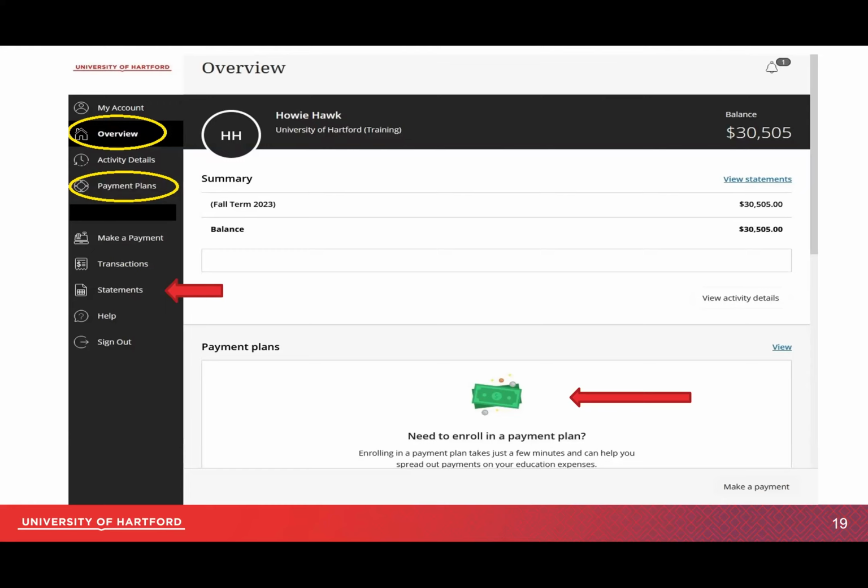I'm going to talk a lot more about payment plans later in the program, but it's very front and center on the page for you to actually go in and set up that payment plan. And then over on the left, you'll also see statements, and that's where you can see those snapshots. So when we bill at the beginning of July or beginning of August, beginning of September, those bills that go out are a snapshot of what's on the account at that moment in time, all the charges and all the payments.